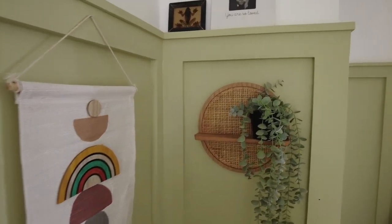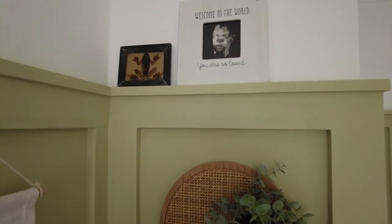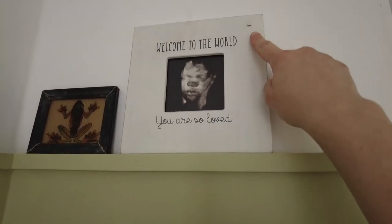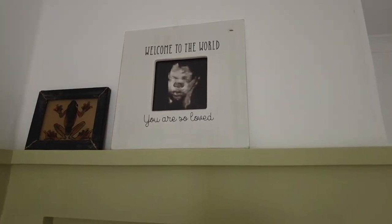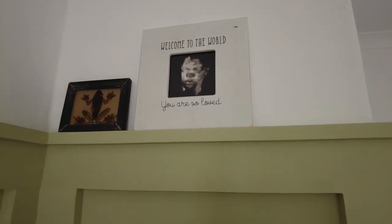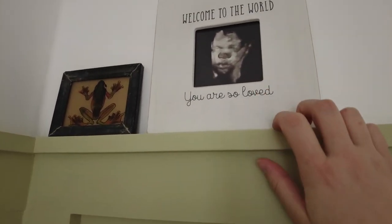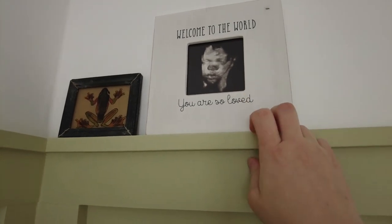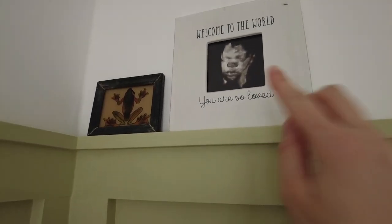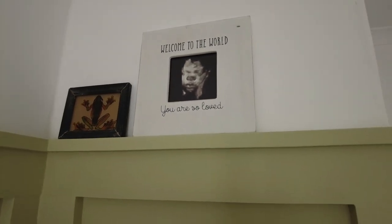So these frames, this one here was a gift from a colleague. It did have a little elephant at the top, but that came off in transit somewhere, which I'm a bit gutted about, but it doesn't detract too much from the fact that it's a nice simple little photo frame which we just put one of Graylin's 4D scans in. I absolutely love that picture of Graylin whilst he was doing time inside. I think he was about 30 weeks at that scan.